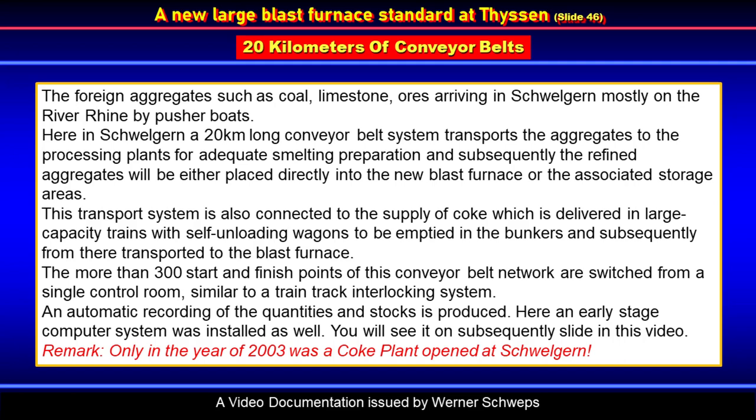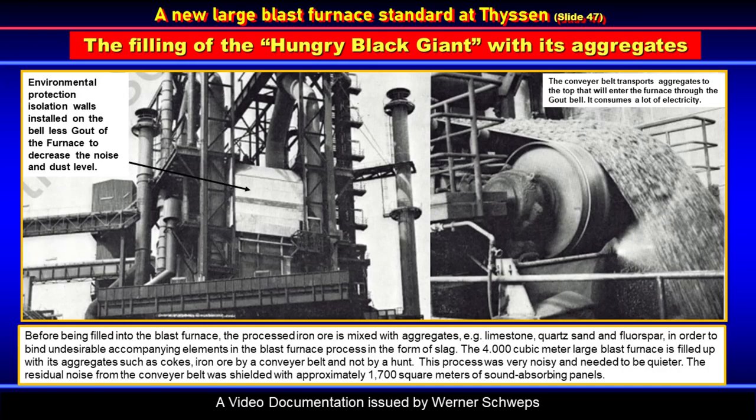The processed iron ore is mixed with aggregates such as limestone, quartz sand, and fluorspar before being filled into the blast furnace. This helps to bind undesirable accompanying elements in the form of slag during the blast furnace process. The blast furnace, which has a capacity of 4,000 cubic meters, is filled with aggregates like coke and iron ore through a conveyor belt, rather than a skip. However, this process used to be quite noisy and needed to be quieter.